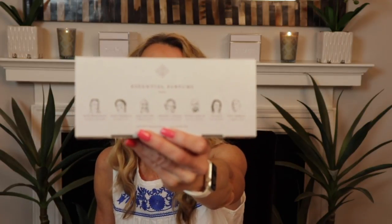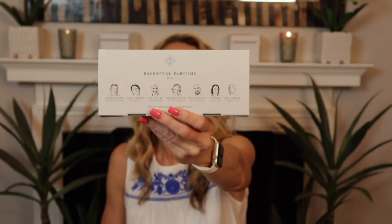Then there's Essential Parfums, which I've had for a couple months. These are all very, very nice. I already have Divine Vanille, and I do love that one. It's great. There are many nice ones in here. Nice Bergamot is great. I love Rose Magnetic. I think that is the next full bottle I would pick up. They're all nice, but not a love, except I really, really did enjoy Rose Magnetic.